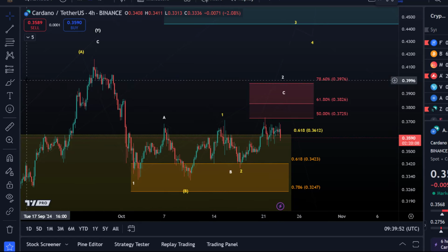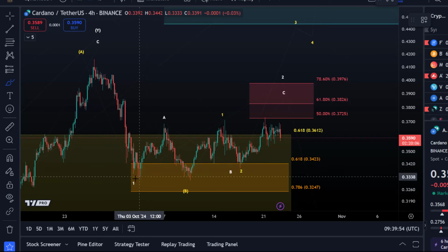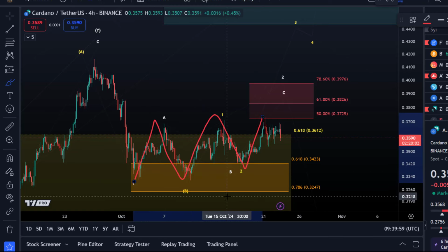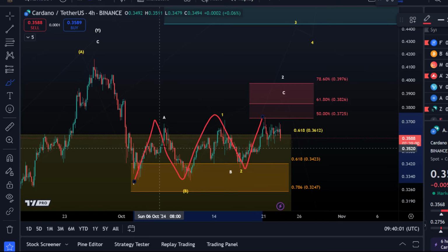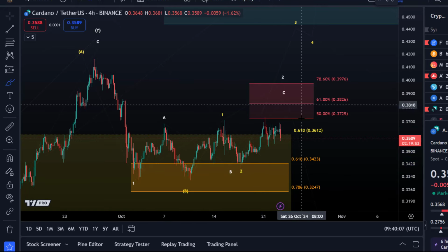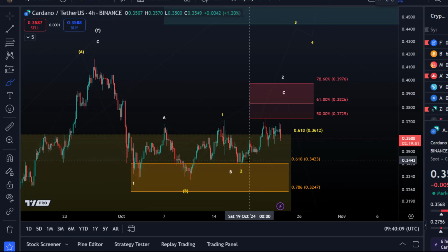Now, you might argue maybe this is a 1, 2, 3, 4, 5 in a different scenario. Maybe, but it's just a very ugly 5-wave pattern. But even in this case, as I said to you, the yellow count remains valid in the very short term as long as we're holding the last swing low, which is here at 34 cents. So that's the nearest support.